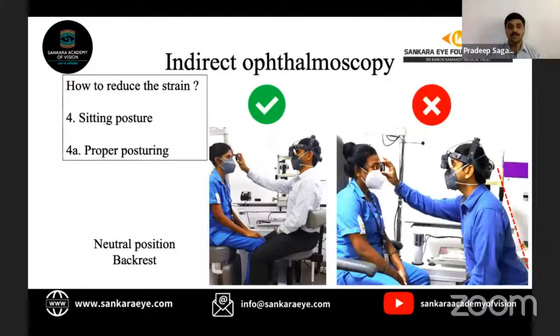And again, when we are using a sitting posture, we have to maintain proper positioning. We should make use of the advantages it offers, that is maintaining a neutral position and using a backrest. If we don't use it, the point of using a sitting posture for examination is really not helpful. So as we can see, excessive bending during indirect ophthalmoscopy, even in sitting position, has the same adverse effect as it has with the supine position.